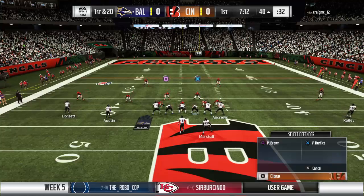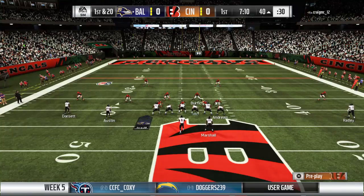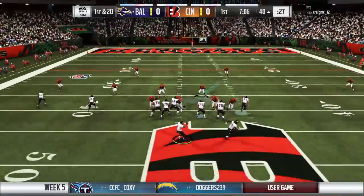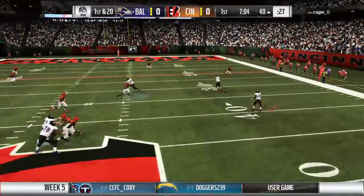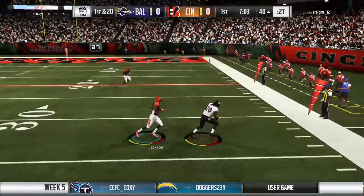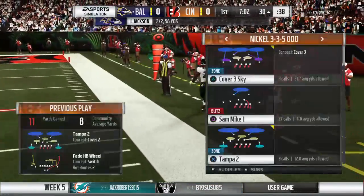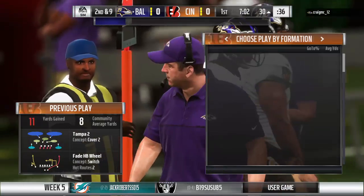Lucky 56. All right, now, lucky 56. Jackson from the shotgun. And that's complete to the right side. It's Marshall. Breaks through the contact. It's a solid pickup of 11, and it's 2nd down.